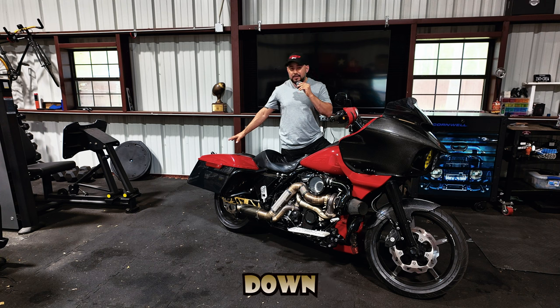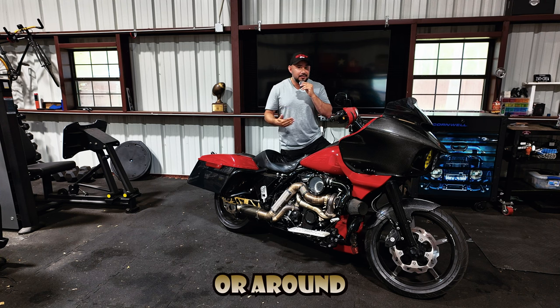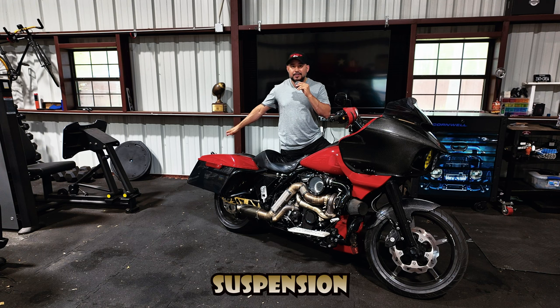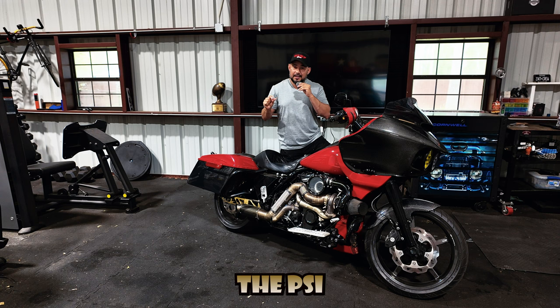With the reservoirs down here. Whenever I know I'm going to be a little more active or around town, just burning through the lights or getting on the highway and going, what I do is I stiffen my rear suspension up a little bit. I drop a little bit of the PSI on my tires and I ride like that, right? But this is across town, in town.